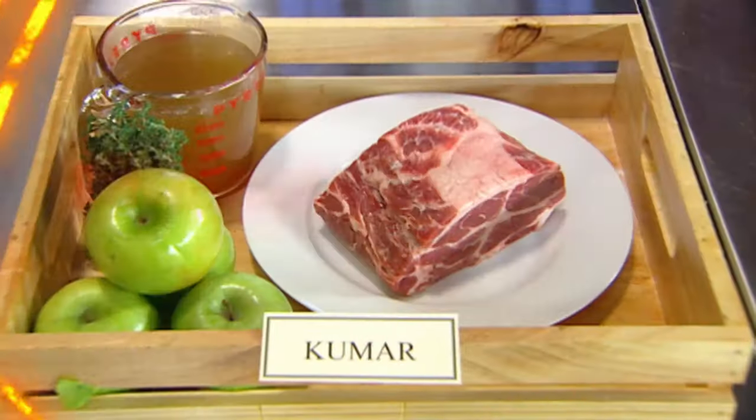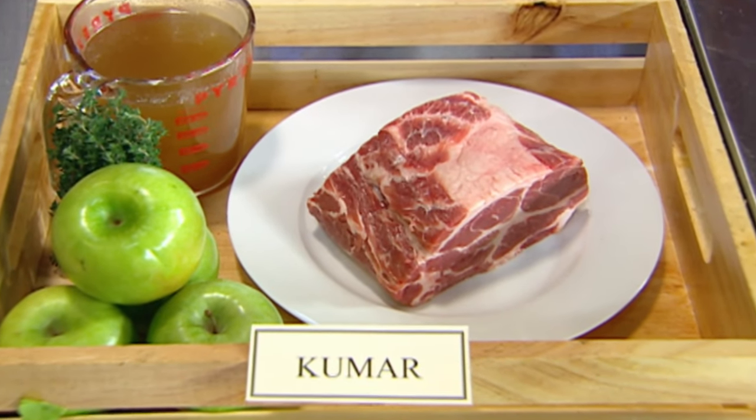Kumar, I could see you during that reveal kicking yourself. How many do you think you've got? 3 or 4 at the most. Kumar, you're right. You've got 4 ingredients. But we've seen before, it's not impossible. Sometimes the simplest dishes are the great dishes.